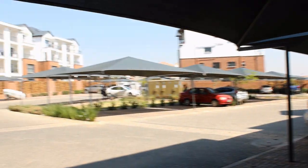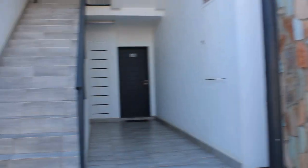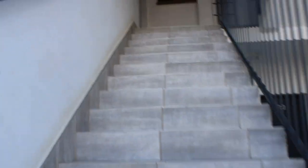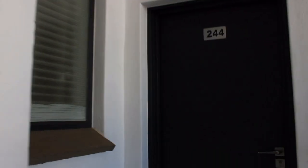There we go. Alright, so we live on the 3rd floor, right? It's really pretty. I mean, these are the other apartments. I'm going to give you a quick 360. Okay, we'll go upstairs. We live on the 3rd floor currently. So it is quite a bit of a walk, but I don't mind it, it's quite pretty as well.